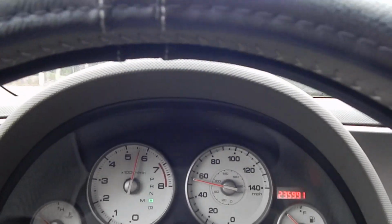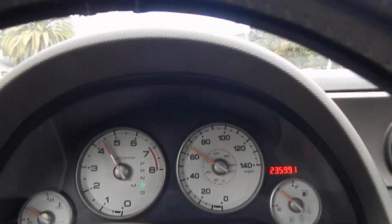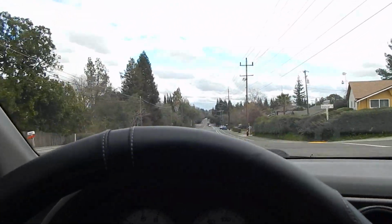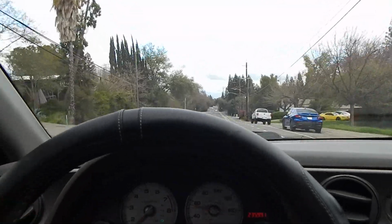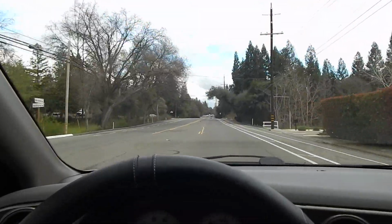You can feel the VTEC kicking in right around 4,500, 5,000 RPM. You get a boost of power and we're already over 70 miles per hour before you know it. Again, stomping on the brakes feels great. No shaking, no shimmying, nothing on the pedal, nothing on the chassis.